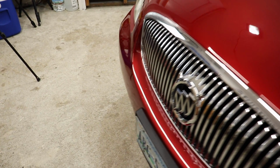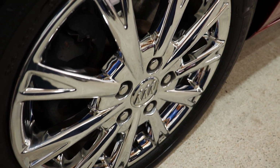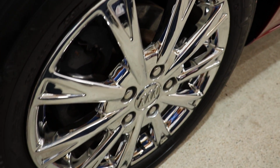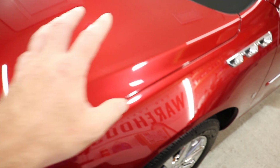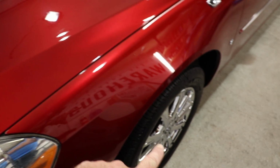Incredible. The chrome grille, polished and coated. Headlights are polished and coated. The chrome wheels look incredible. They were polished and coated as well. And we use the same coating. So the P&S Inspiration coating we use in the paint and the wheels.